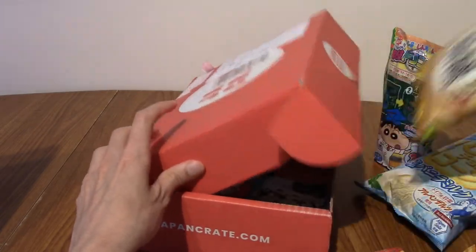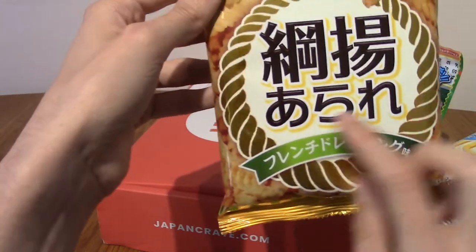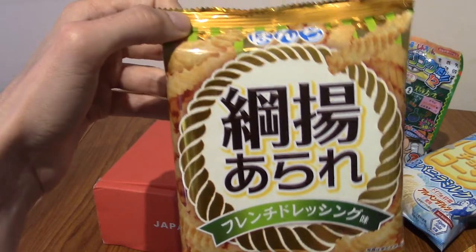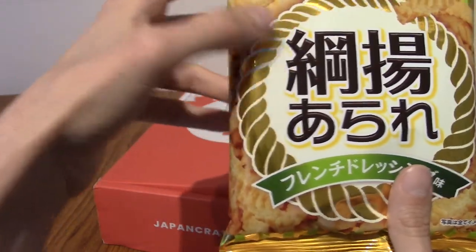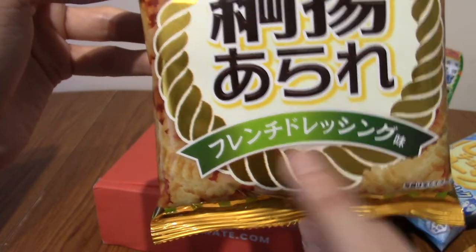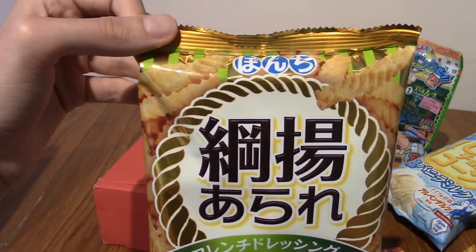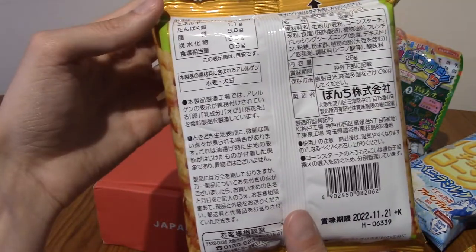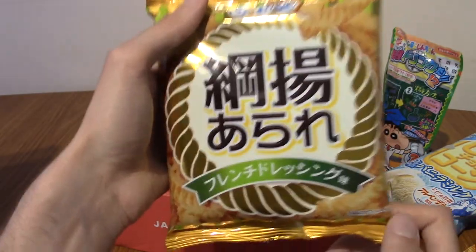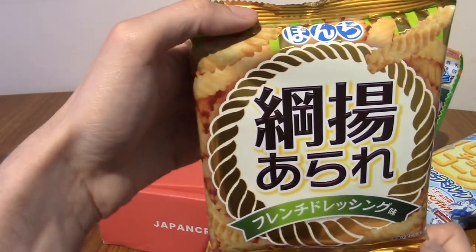Next up, okay, I'm going to grab a big one. Ooh. Oh, hang on. That is Arare. I can't read the kanji, unfortunately. All right. This says French dressing. Furencho dressing. French dressing. What? Isn't that like balsamic vinegar or something? Right? No. French dressing. It doesn't sound familiar. I don't know what that means exactly.